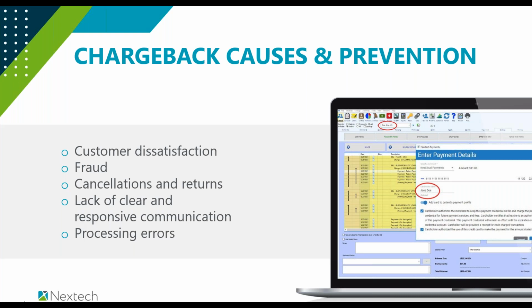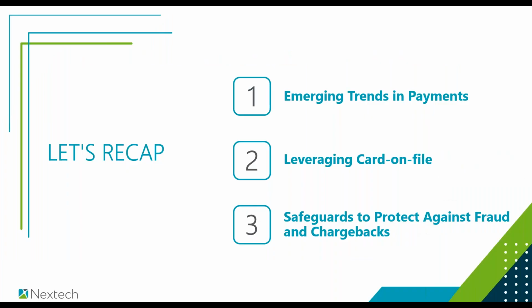So now that we've discussed some ways to prevent chargebacks, let's recap what we talked about today. Being involved in an industry like payments that's constantly changing, staying up to date and ahead of these technological and consumer trends is pretty vital in running an efficient practice. We know as patient responsibility increases, you should always be looking for creative, convenient, and expansive ways to drive payments, which in effect is going to capture more revenue for you.